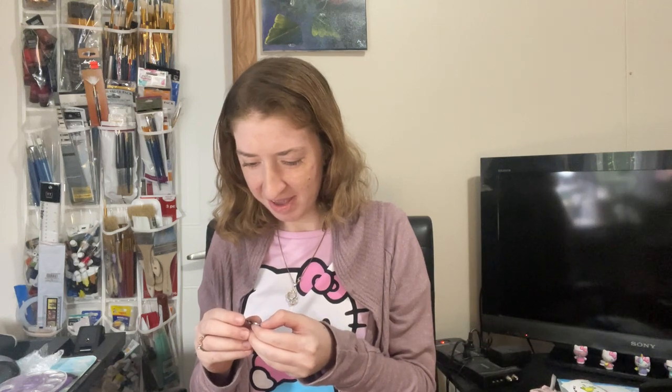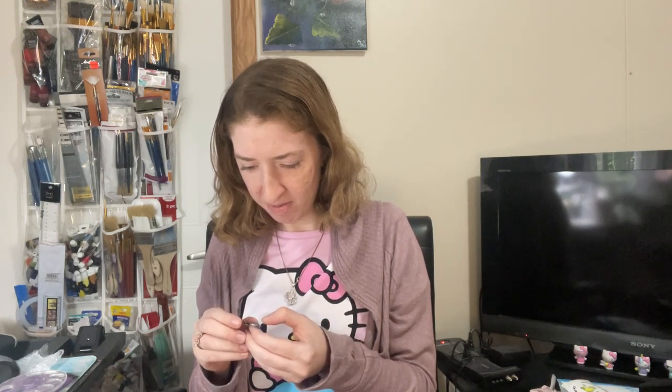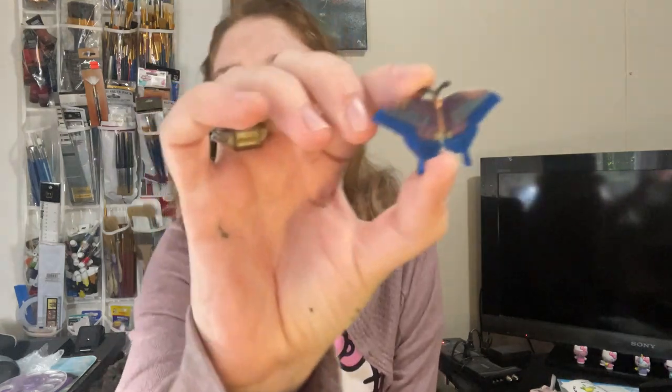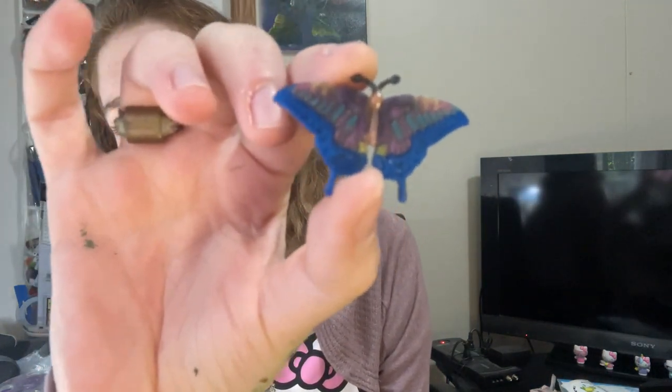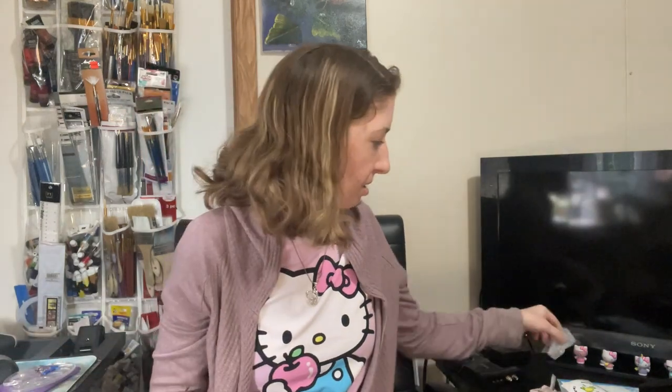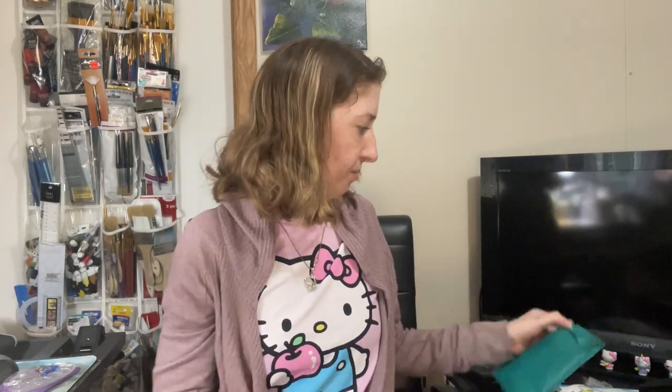Ooh, a butterfly. Got pink and blue and aqua in it, like a mauve butterfly. Look at that, y'all. Look how pretty that butterfly is. And it looks like it's got a magnet on the back of it, too. That is so pretty. And I got one more package to get open from her. I wonder what this could be.